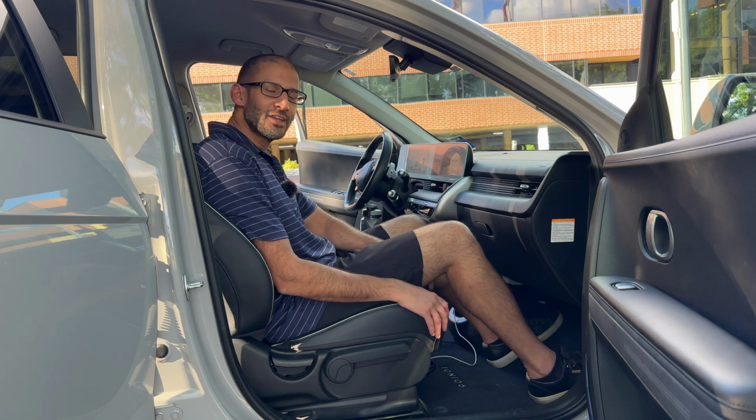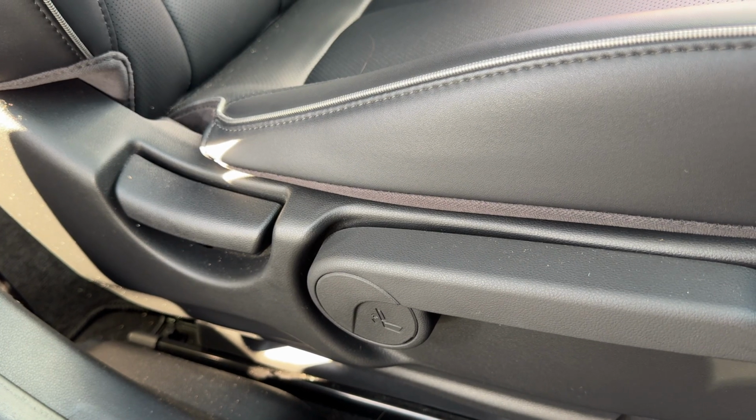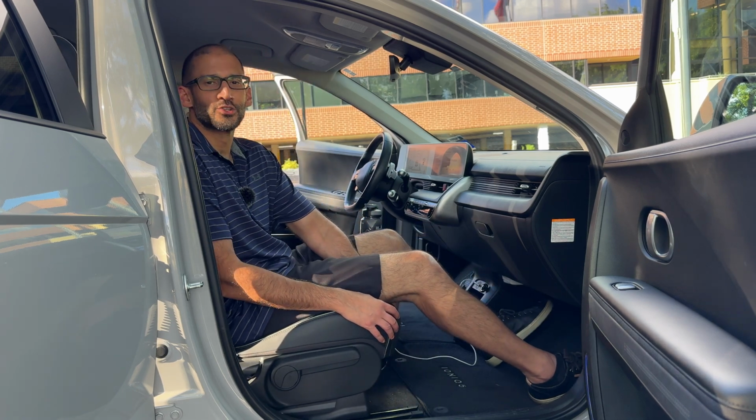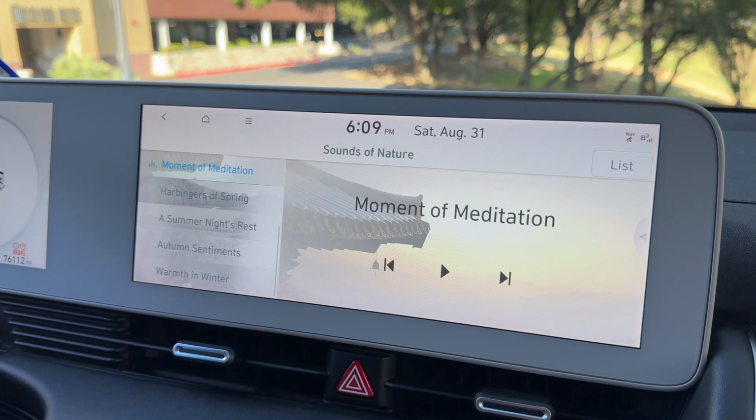For 20 grand, your passenger will be out of luck. No power buttons for the seat. You have to manually push it backwards or forwards. You have sounds of nature in case you need to relax and meditate.